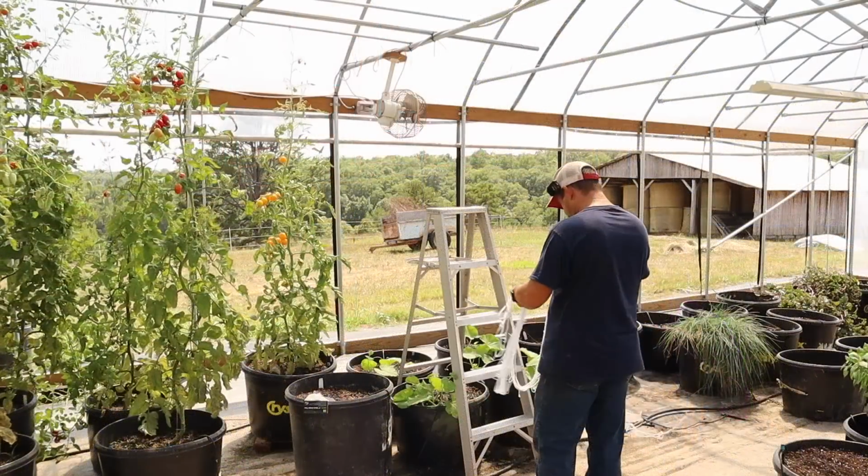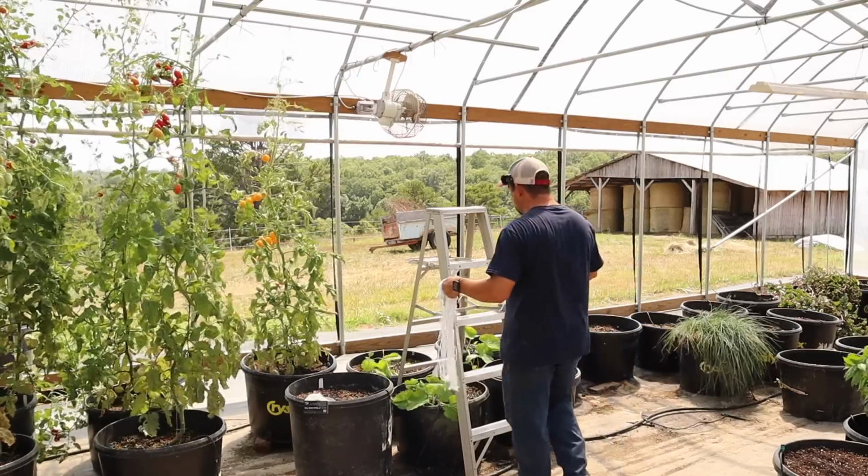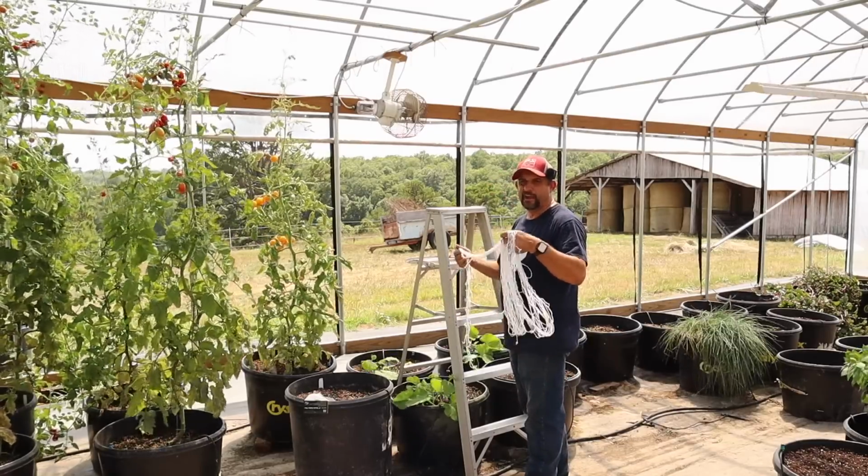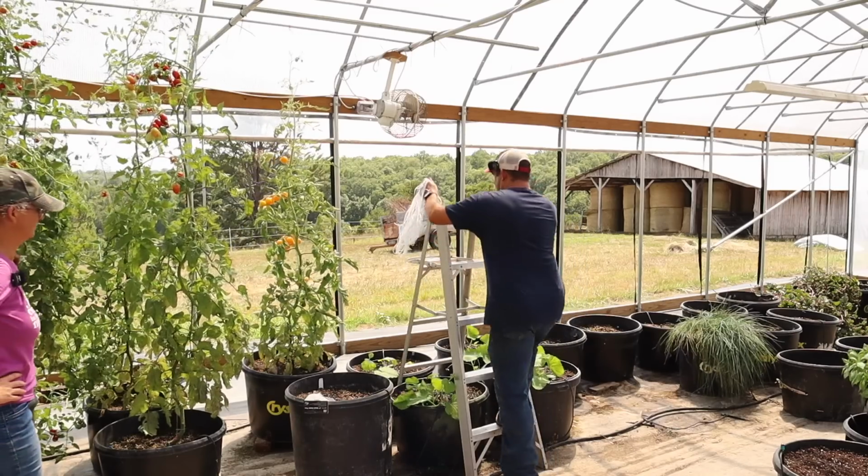All right. Now I'm just going to attach this to the pole that we put up there with zip ties. I think that'll be plenty strong for these cucumbers.